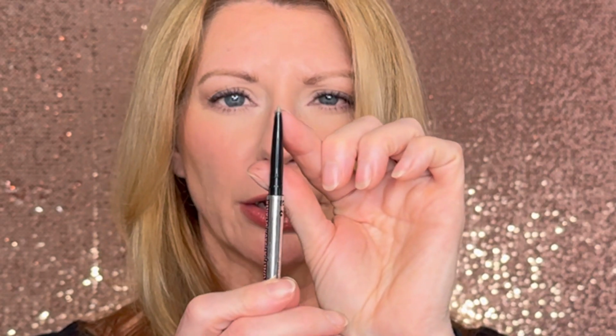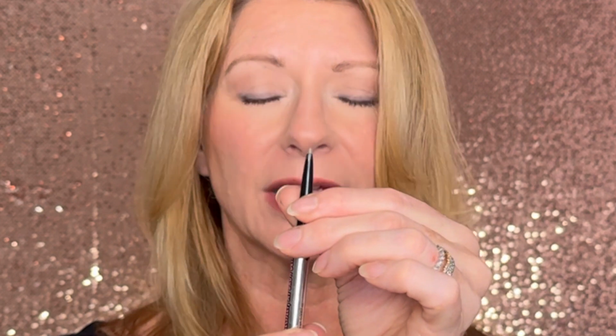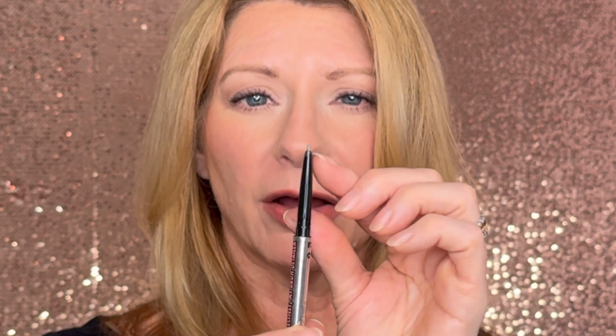But because I loved it so much, I was inspired when Benefit came out with the Precisely My Brow Detailer. Now, what I love about this, and I'm sure that most of you have seen it, there's a little plastic tip here. Do you see that? I read the box, of course I did, I always do that. You're only supposed to roll the tip up a little, just the tiniest amount above this plastic.